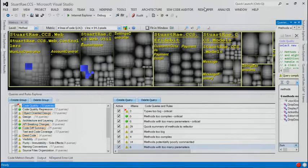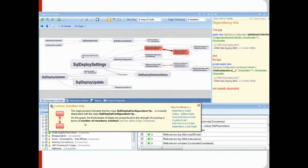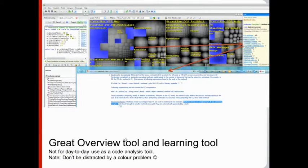All right. Anyway, back to my PowerPoints. All right, so don't use that dependency graph unless you can't afford Ultimate. All right, and I should have told you that as well, but never mind.